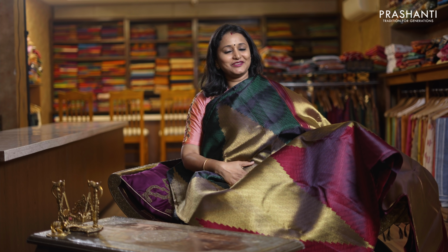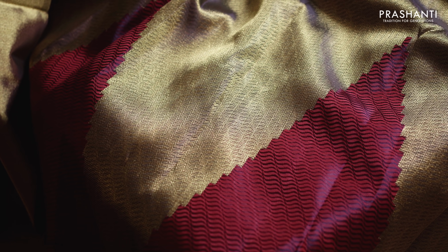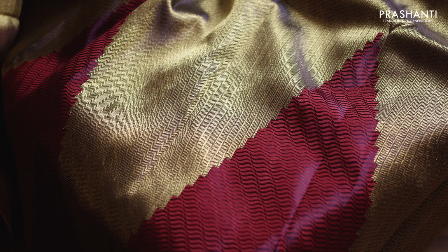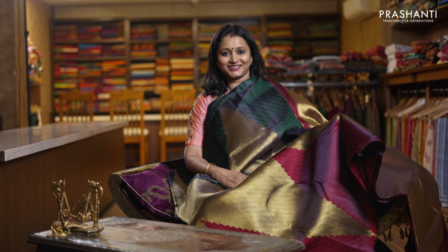This one is a very contemporary design, green with maroon combination, beautiful zigzag weaves running throughout the sari with self-embossed pattern running on maroon and green. This has got a rich zari woven pallu, that's the pallu, and a contrast plain blouse, priced at 46,530.